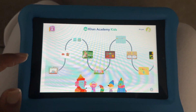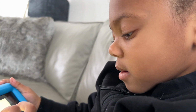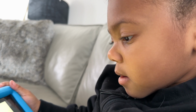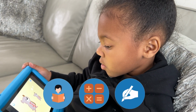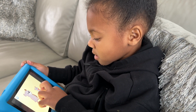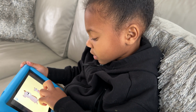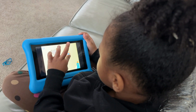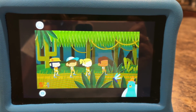Now, when your child navigates through the app, you will notice that there are no categories. Normally with these types of apps, you can choose if you want them to concentrate on one area, like reading, math, tracing, stories, etc. But with Khan Academy, your child starts a task and it introduces them to different subjects all in one level. I love this because I don't want my child getting bored with just one subject. It keeps her entertained and excited for the next challenge.